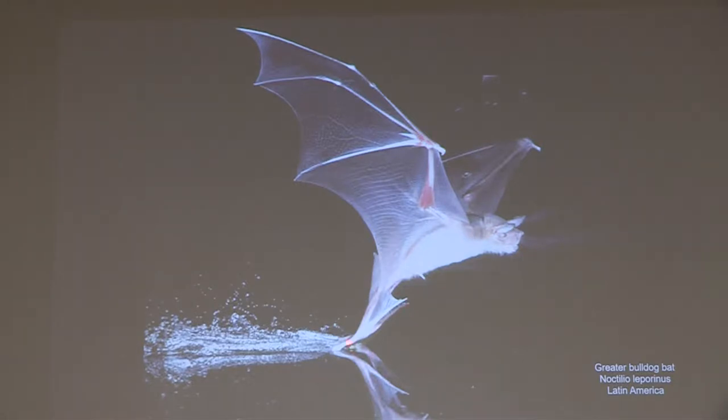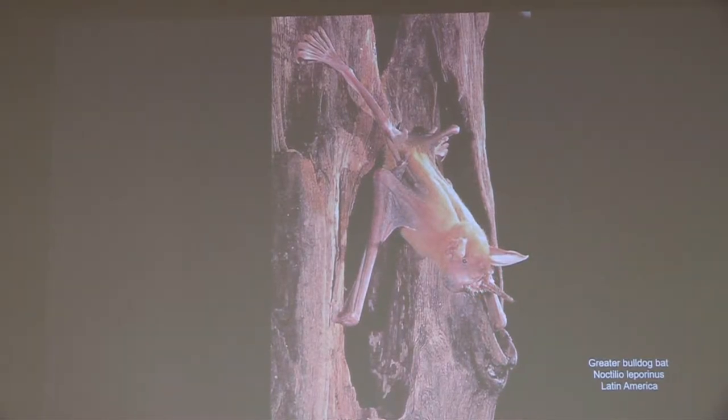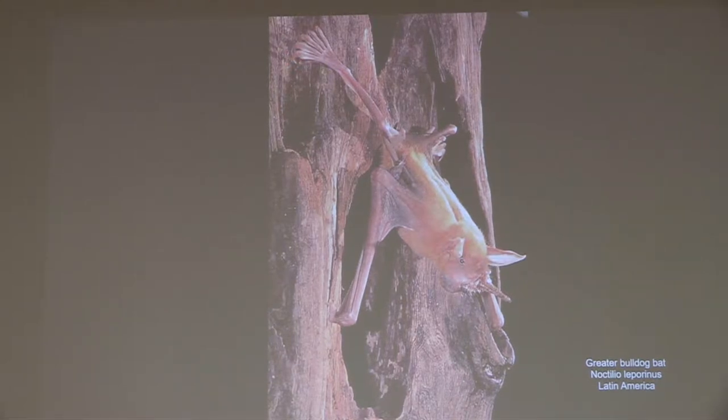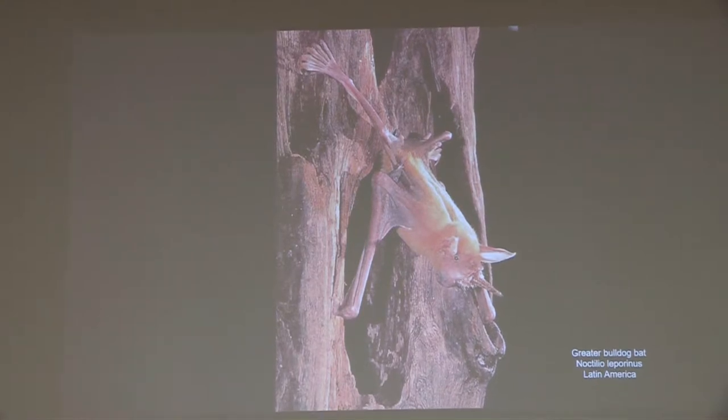So the fish is right here. He's got his little feet hooked on it. And when he catches the fish, he heads off to his favorite fish-eating tree. Here he's got the fish, chomping the whole thing, bones and all. And right here, you see those incredible toenails and those long toes that he uses to snag that fish.